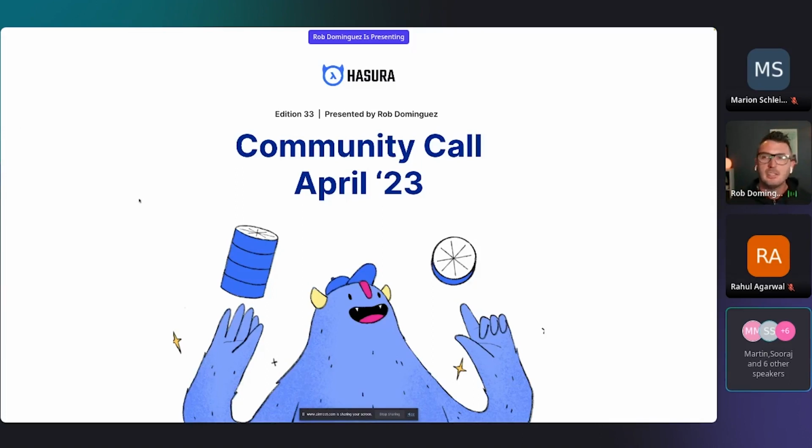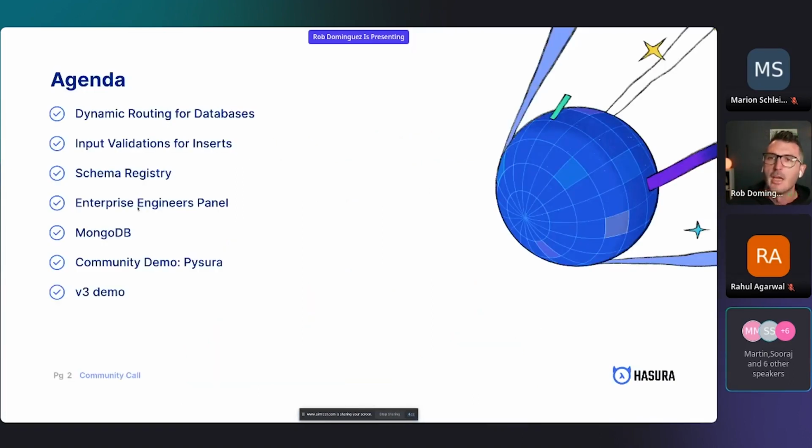So to begin with today, here's our agenda. We're going to be talking about dynamic routing for databases to begin with, and then we'll move into input validations for inserts, followed by Schema Registry updates. We have a very exciting panel today with 3 experts on different enterprise offerings and some things around security, performance, and observability. Additionally, we're going to have some updates on Mongo.